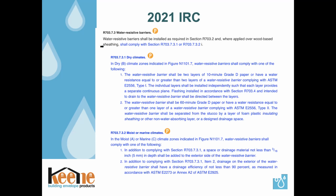So in moist or marine climate zones, and they give you the chart for that, the WRB shall comply with one of the following. In addition to complying with 703.7, that's above, a space or drainage material not less than 3/16 of an inch, 5 millimeters in depth, shall be added to the exterior side of the WRB. In addition to complying with 703.7, a drainage on the exterior of the WRB shall have a drainage efficiency of not less than 90%, as measured in accordance with ASTM E2273. So that's another standard test method. It's been around for a long time and very widely used in EIFS type construction.